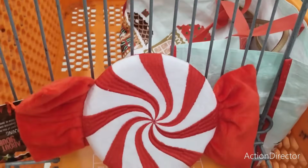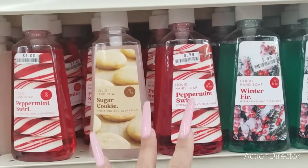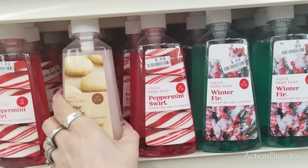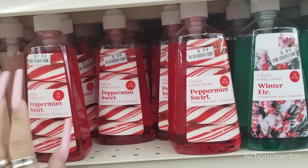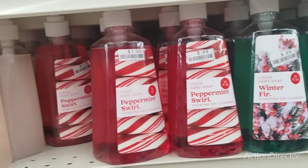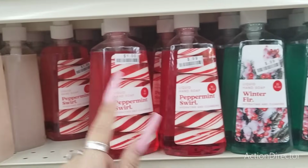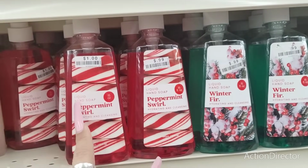$6.99 for this. Their soaps for 99 cents. Some are a dollar, some are 99 cents. Like this peppermint swirl is 99 cents, or it says a dollar. So of course, you know, you're gonna pick up the 99 cent one. Let's be real. Save that penny, okay? Because pennies add to a dollar. All right, we have sugar cookie, we have peppermint swirl, and I'm liking it because it's liquid hand soap.